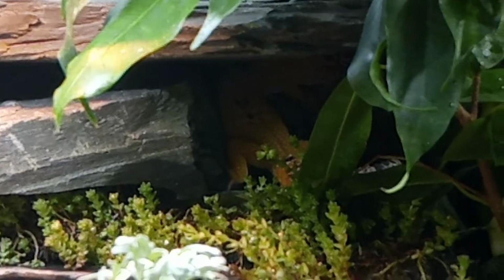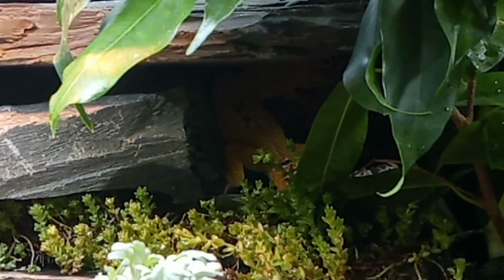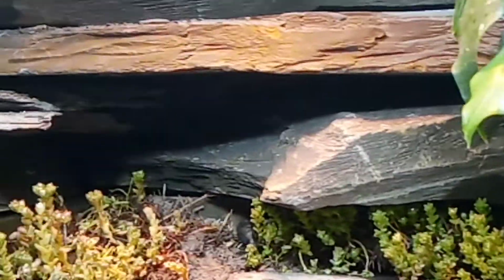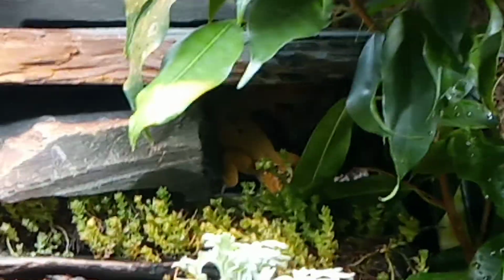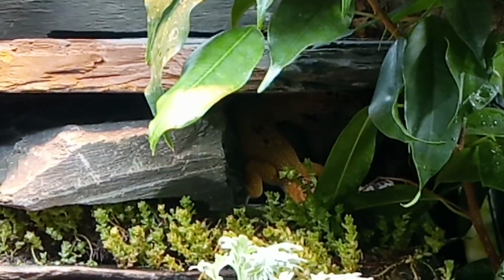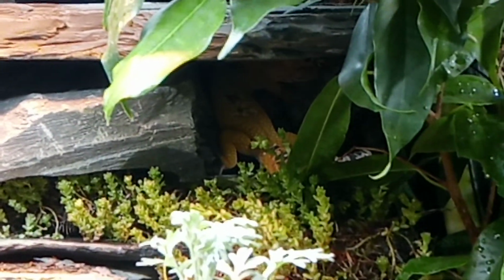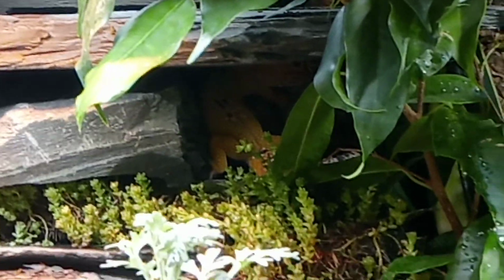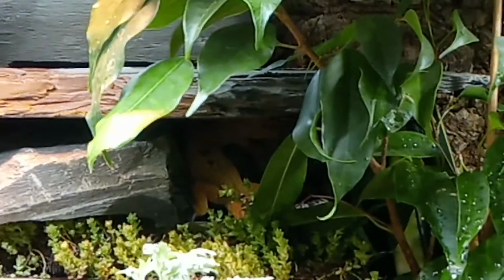So it's a typical leopard gecko behaviour. It's what he'd do in the wild, in between the crevices of the rocks and clinging to the side. So he's not lying on the substrate, he's just dangling on the side. Which I thought was pretty weird at first, but it's normal. So I don't need to worry.